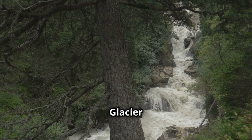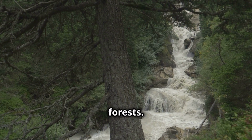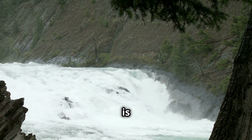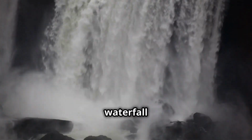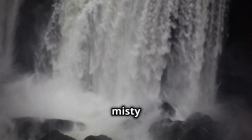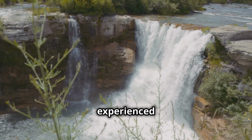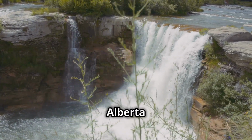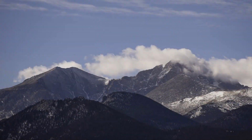You'll follow alongside Glacier Creek, which tumbles and rushes over rocks and through lush forests. And then, there it is, Alberta Falls in all its glory. This 30-foot waterfall cascades over a dramatic rock outcropping, creating a misty spray that feels amazing on a warm day. Whether you're an experienced hiker or just starting out, Alberta Falls is a must-see attraction in Rocky Mountain National Park.